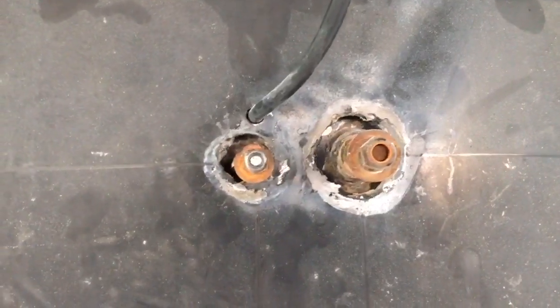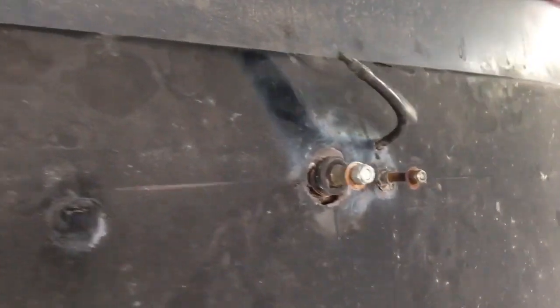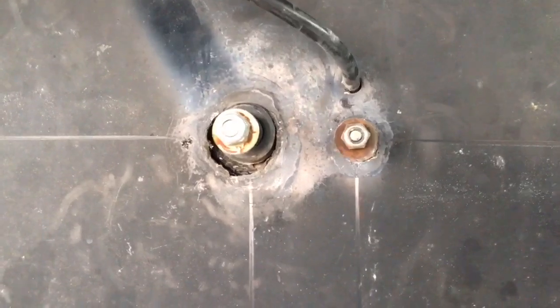So before painting, we're gonna fix these up just a little bit. And it's not just one side. The other side, not quite as bad. But, yeah, still not good.